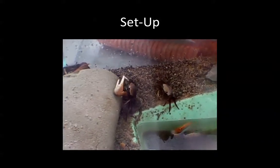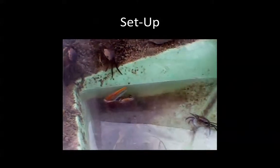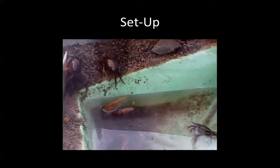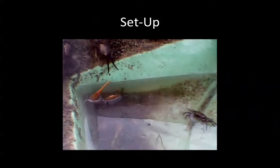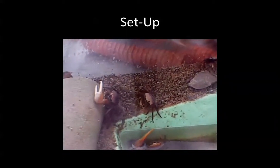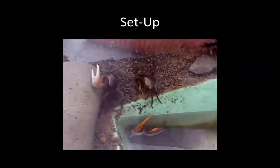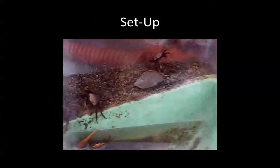Claws are used for courtship, attracting females, and for threatening other males that are infringing on territory. I'll change the water once a week. These came in from Carolina Biological Supply. I think there's 11 in here. I have another one in a separate tank.